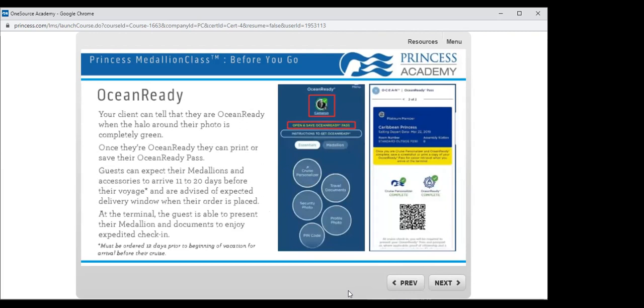It must be ordered 12 days prior to beginning a vacation for arrival before the cruise, okay? So keep that in mind. You don't want them to miss it, okay?